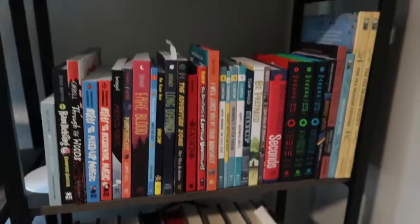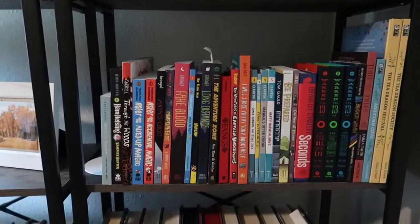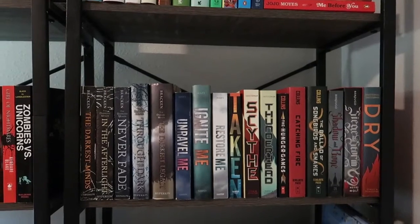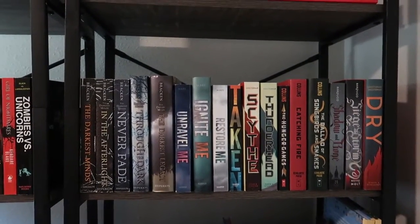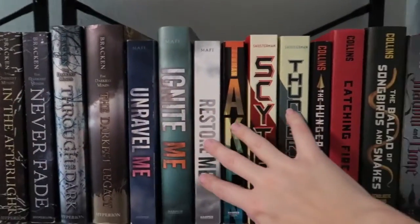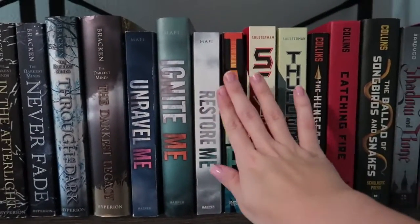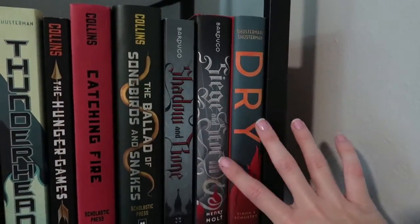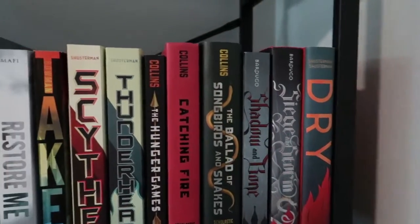Next up we move to the graphic novel section of the bookshelf. Next up we move to oldie booktube classics. So these were all the dystopians that were super popular back in the day and that kind of feel relevant now. So we have our Alexander Brecken, our Terra Mafi, Taken by Aaron Bowman, which I still need to read. I've been meaning to read this book for centuries. The Scythe, Hunger Games, Shadow and Bone, I still have not read, and then Dry because it's also a standalone and that's where I decided to put that.